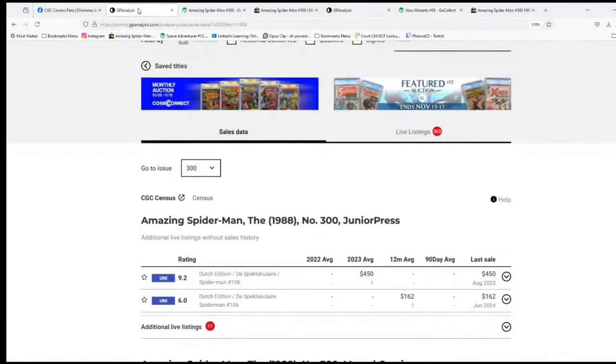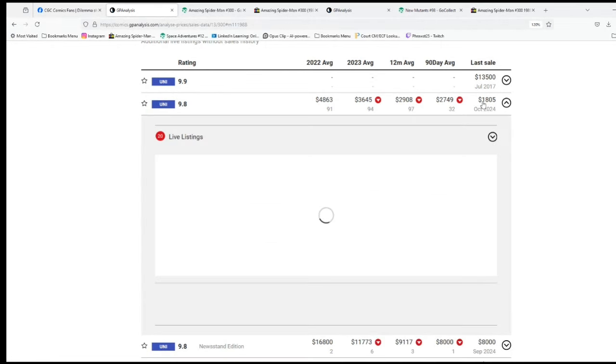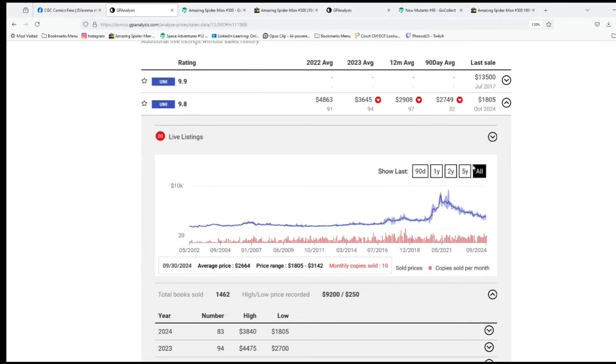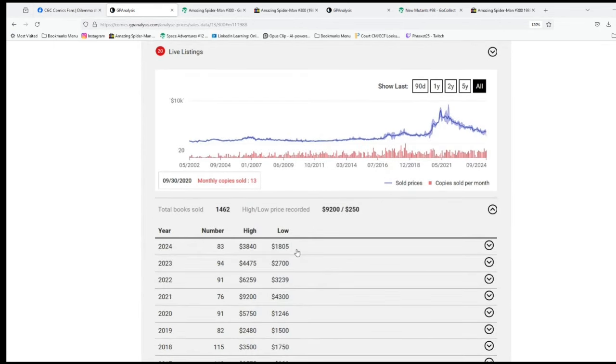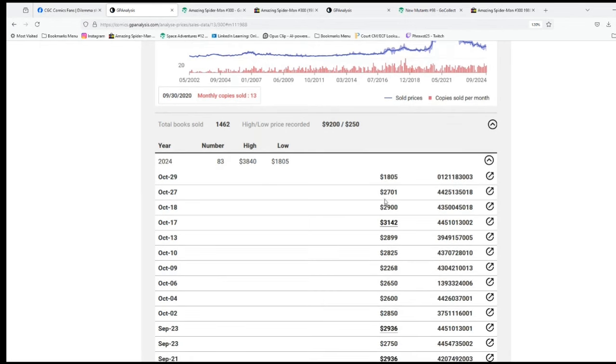But let's look at the pricing for Amazing Spider-Man 300. If we look at a graded copy, this is GPA, one of the tools that I regularly use for pricing. There was a sale that just happened well below where this book has been selling, down at $1,805. I actually had to try and go find that sale because it was so far off from everything else we've seen. I mean, 2,700, 2,900, 3,100, 2,900, 2,800, 2,300, 2,600, 2,600. It's so low. And so I did find it.